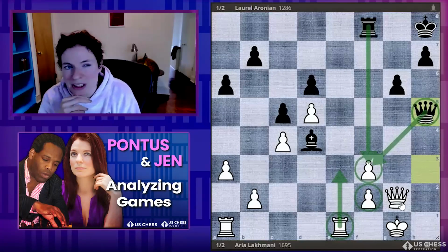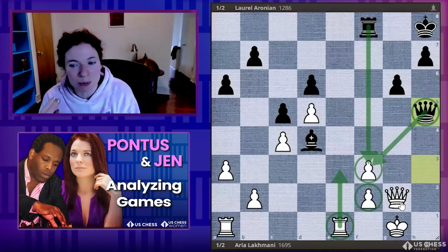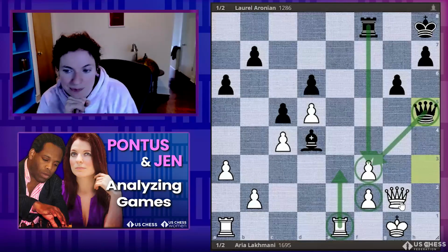The reason I wanted to end with this is because it drives home the important point of the lesson, which Pontus eloquently stated: logic. Black is attacking, white is desperate to get into the end game. Right, so queen g4 was bad because we gave up too much material. Is there any other way that we can try to get into the end game as white?